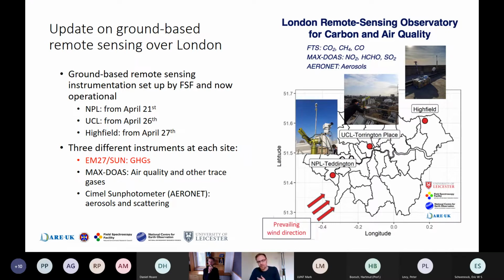So each of these different instruments measures different aspects of atmospheric composition. For DARE UK, we've been working with them to install these three different instruments at three different sites across London. In the map on the right and the infographic there, you can see where these locations are.